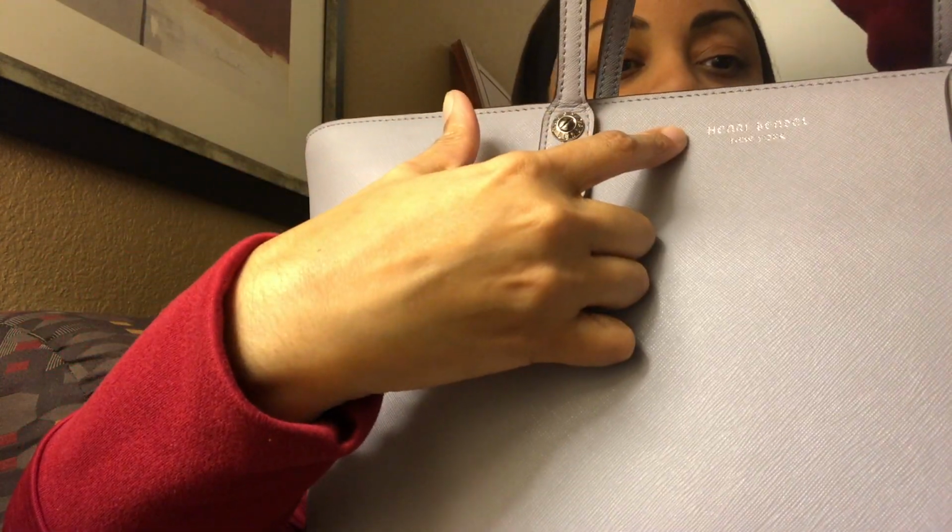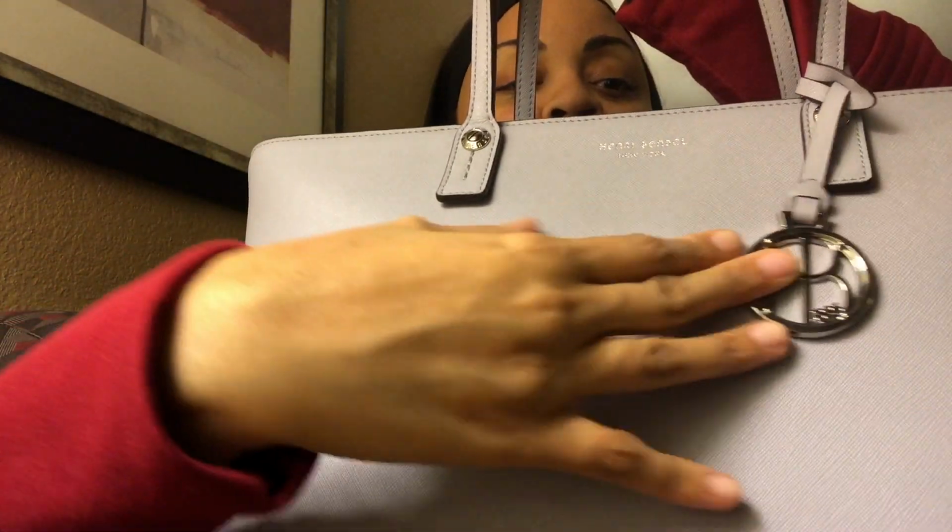But anyway, my tote is a lilac gray color. It's got that Saffiano leather going on with it. Mine has the silver hardware, so as you can see it says Henri Bendel right there, and then of course has the bag charm HB with the year of 1895 when they were originally founded.